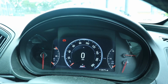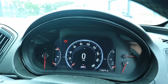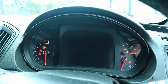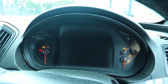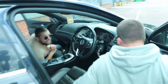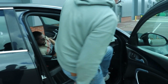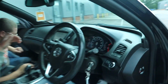Now I'm going to turn the engine on. We are still in neutral. Is this a push clutch to start, you reckon? Give it a go, see what happens. No, it's just doing that little thing. I'm going to have to get in and put my foot on the clutch. And the seats are heated. Heated Recaro bucket seats. Right, foot on the clutch.